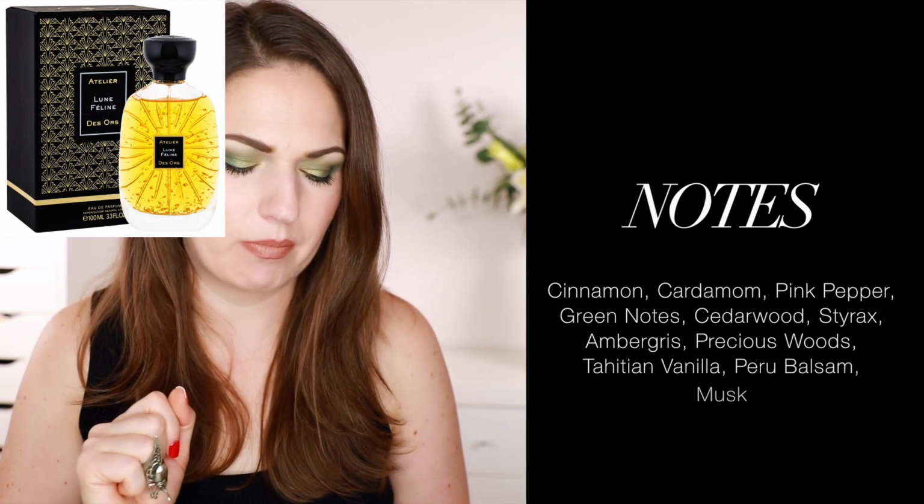This is an absolutely beautiful, spicy, rich, not too sweet vanilla. This is like vanilla with a ton of other spices going on. So it is very oriental, and it also has a little bit of a woodsy note to it. The top notes are cinnamon, cardamom, and pink pepper.